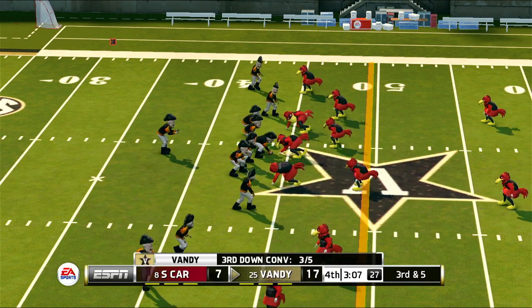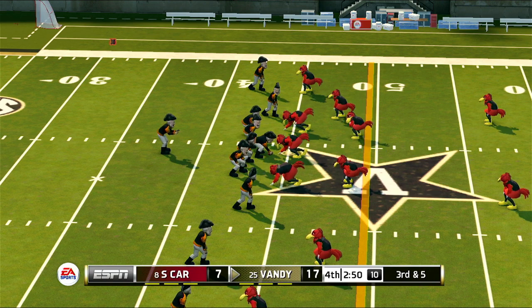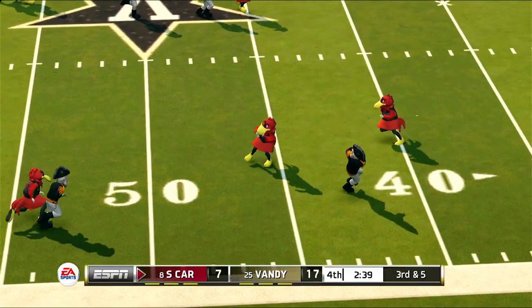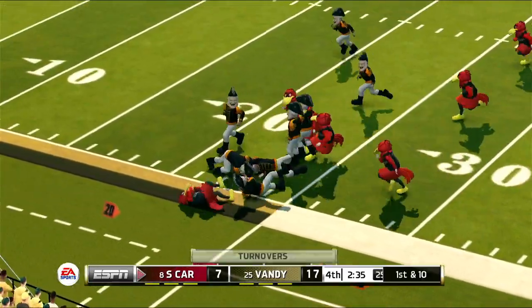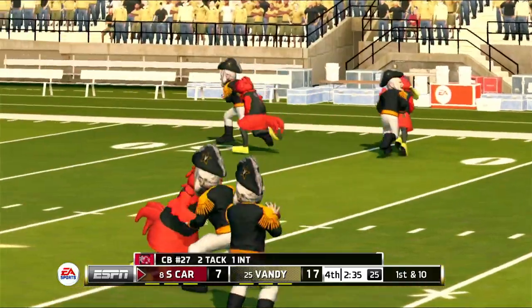Check curls. They come out in a five wide set. Here we go. Black 98. Let hot. Black 98. To fit it in there, and it'll be intercepted. And now he's got room to run. Really impressed with this guy's closing speed on the ball. He's got the kind of jets you need to be a standout corner.